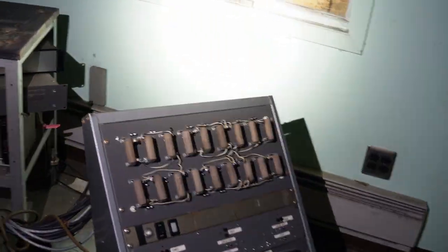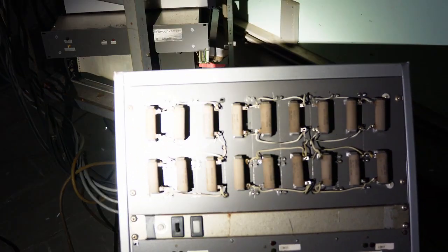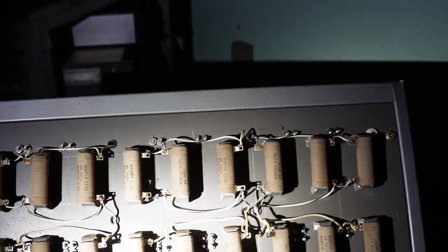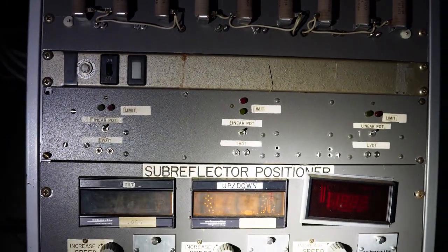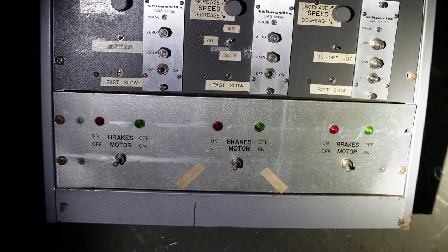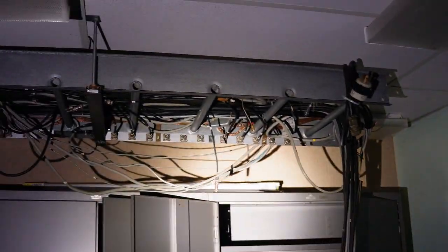All right, we got to get out of here. I can feel it in my lungs. All right, now here is something very cool. This is a control panel for the dish itself. Those look like, I think they're capacitors, but I'm not sure. Probably. Could be coils. Anyway, sub-reflector positioner. Okay, you can change the speed as you move the dish, motor brakes, and such. Cable tray.